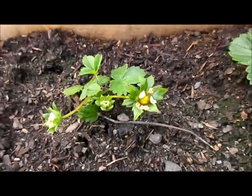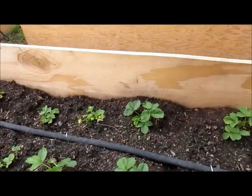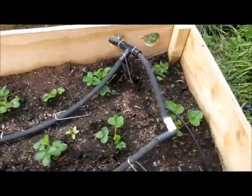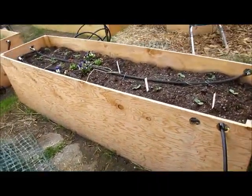They got some berries starting from the blossoms that were here last week. I didn't end up picking them off because I figured I didn't care that much. So hopefully we'll have a strawberry in a couple weeks.